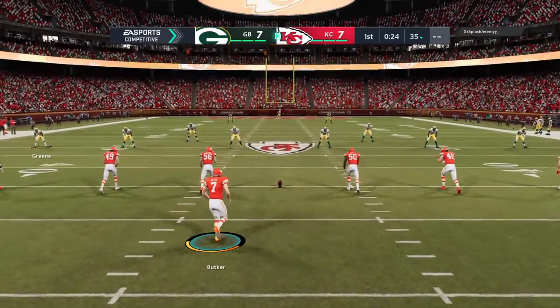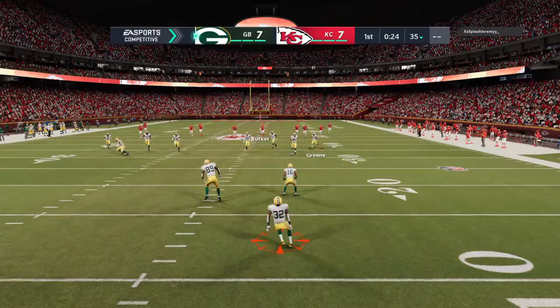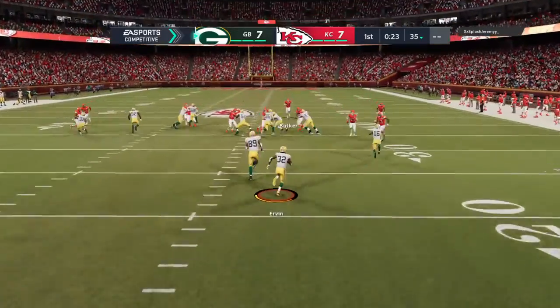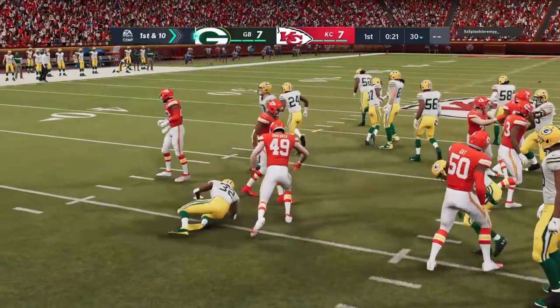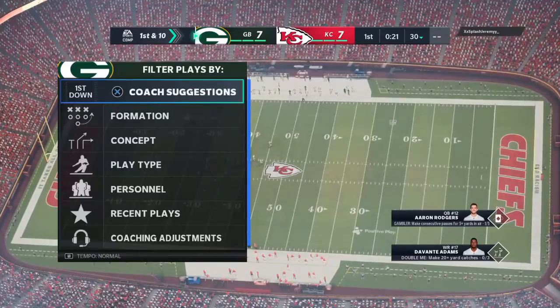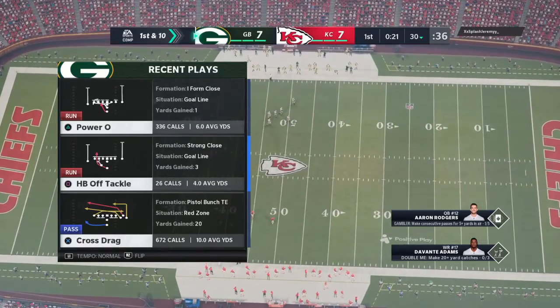So all even at 7 now as they kick it away. Pulls it in at the 13. And a nice return sets him up pretty good here right at the 30-yard line. Packers take over 1st and 10 at their own 30-yard line.